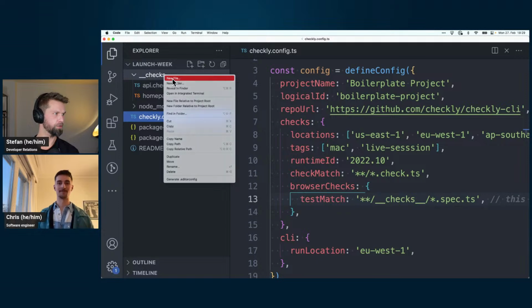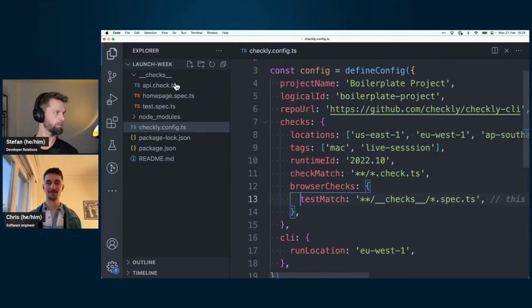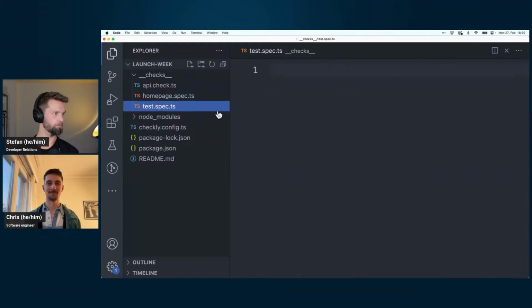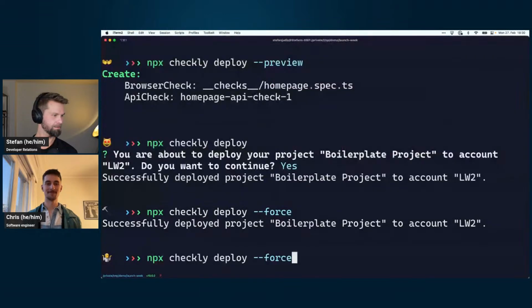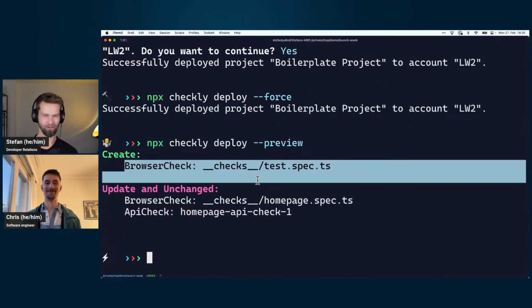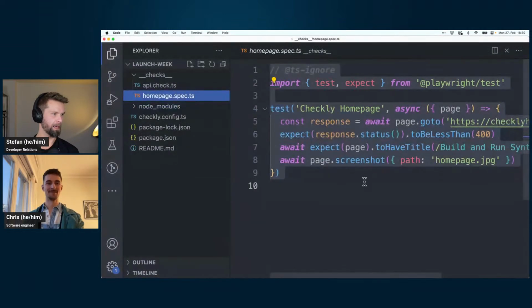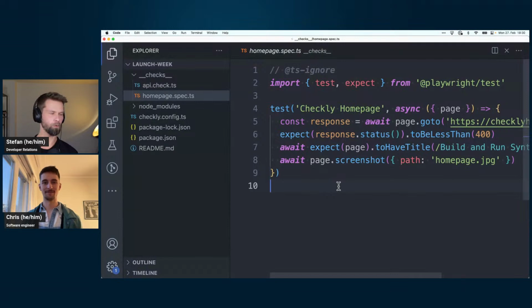So I could now really just go in here and say, okay, let's create a new spec file. And when we now have a look and we copy very briefly this quick browser check here, I can pre-check. I'm a big fan of the preview mode, right? I could now pre-check and it will tell us, hey, by the way, there is something new going on here. Do you want to deploy it? Exactly. But here's a trick question, my friend. When I look now at the home spec TS file, how would I deploy or how would I define tags, locations, frequencies? I mean, this is not a normal TypeScript file. And how do I do that?